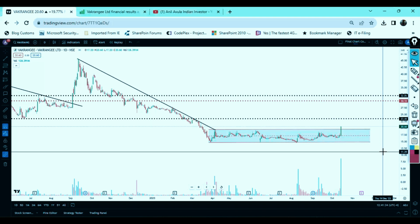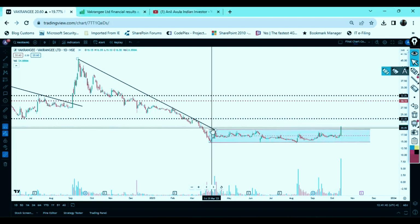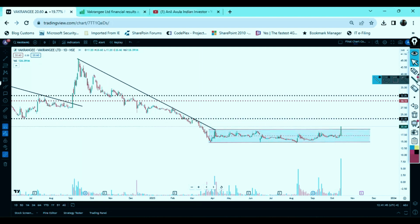When it comes to the technical analysis of Vakrangee Ltd, you can see clearly that this stock was continuously in a downtrend from September 2022 until March 2023. You can see the lower lows forming continuously with a heavy downtrend. Once this downtrend was completed, the stock moved from the downtrend to a sideways parallel channel, where both the buyers and the sellers are trying to accumulate within the parallel channel.